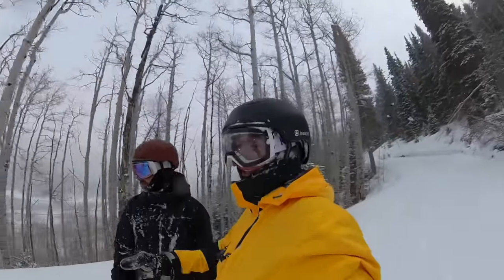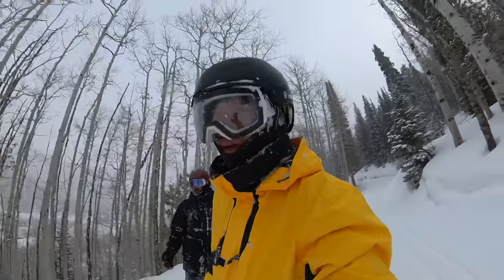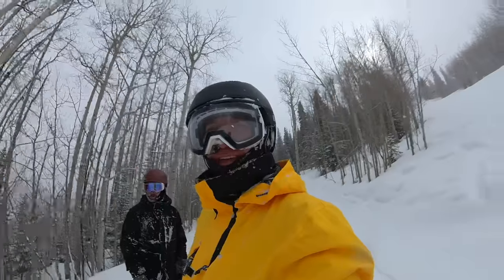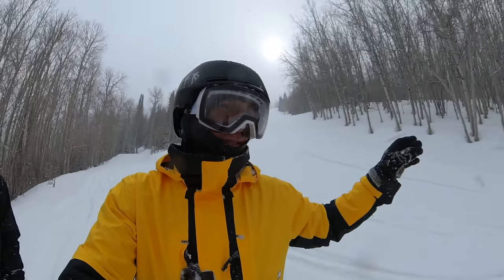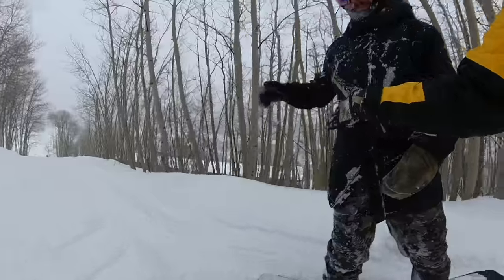With that being said, Sunlight, thanks for having us out here, by the way, hooking us up with tickets and letting us come explore your mountain. We're having a blast out here. So guys, shout out to Sunlight for having us. If you have not checked out this resort yet and you live in Denver and you just want to get away from those crazy crowds on the weekends, or just period, come check out this place. This place is special.